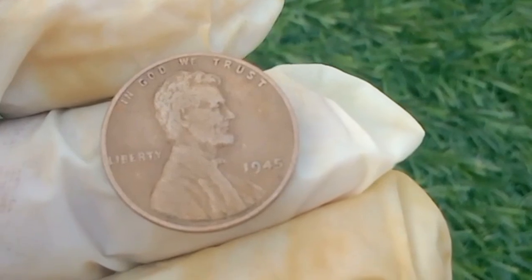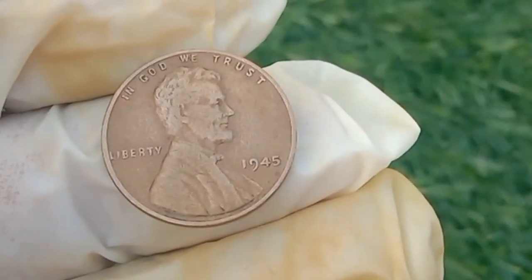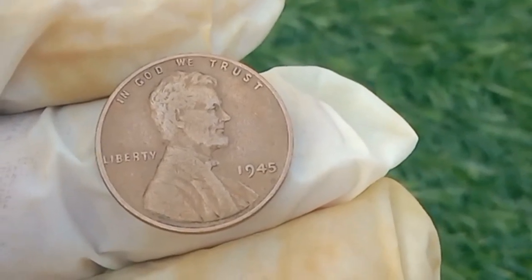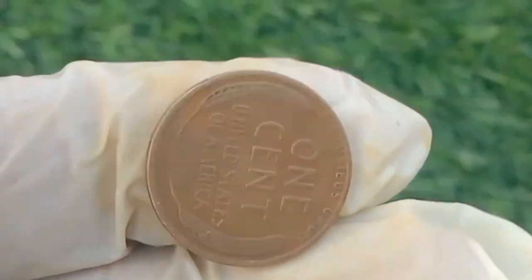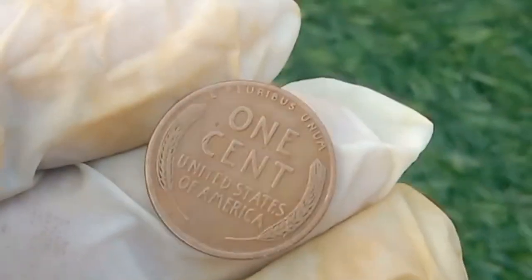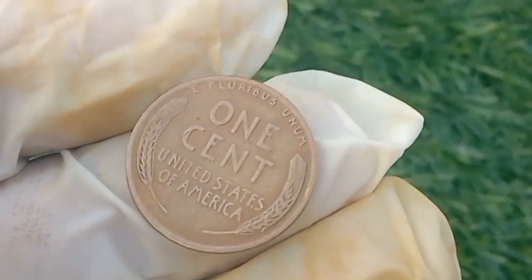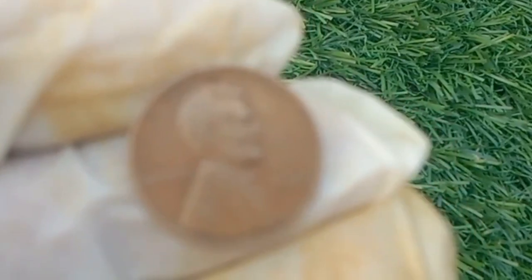Over time, the value of this coin shifted, not in an inflationary sense, but in historical and numismatic esteem. Numismatists began to see this coin for what it truly represented: not just a coin, but a legacy. A coin that lived through war, passed through hands at train stations, factories, and small-town diners, and helped Americans adjust to peace after years of turmoil.